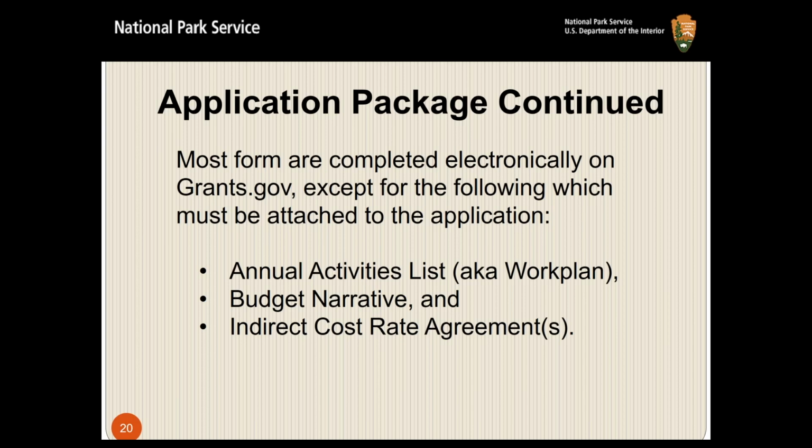These are the Annual Activities List, also known as a work plan, the Budget Narrative, or Budget Justification, and the Indirect Cost Rate Agreements, or de minimis indirect cost rate certification, if indirect costs are being charged to the grant.